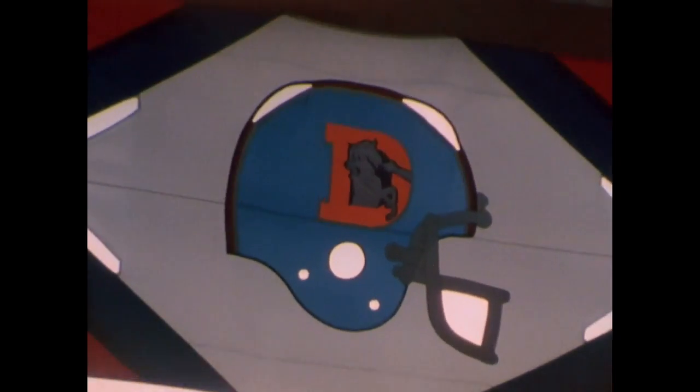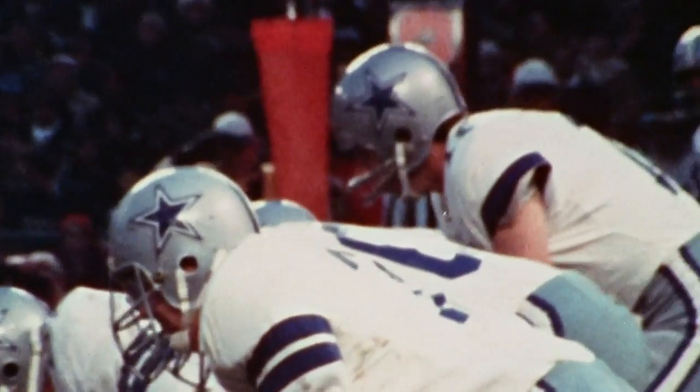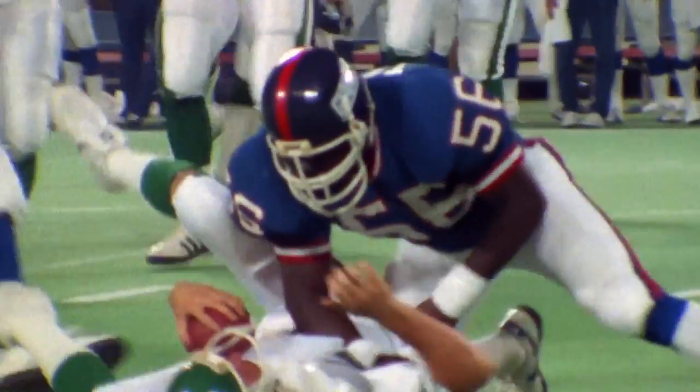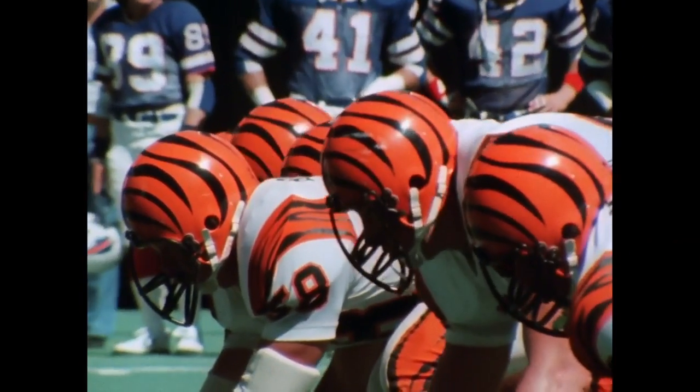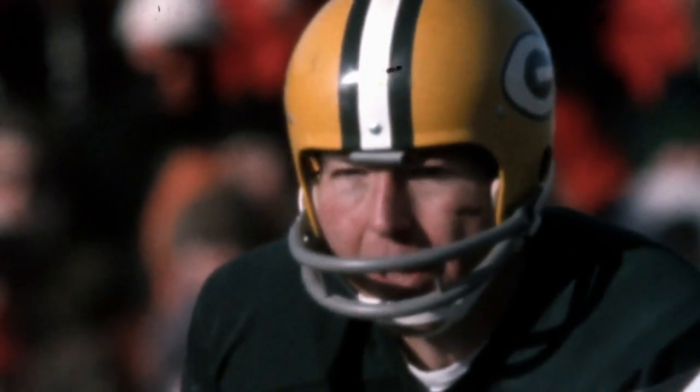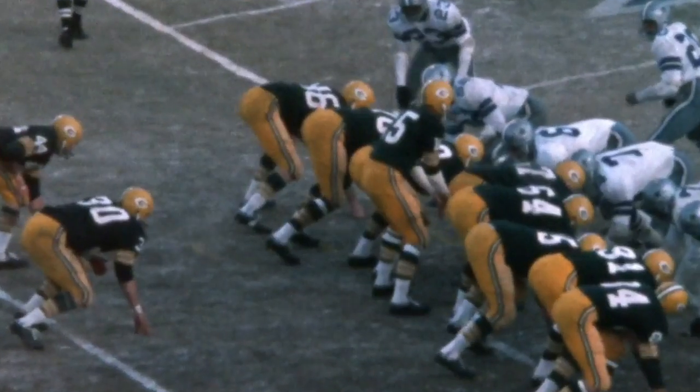There is something about them, that iconic, boisterous blue star, the silver and black eye-patched raider. They're more than just a way to tell the difference between combatants. Those logos tell a story. Like when you see that oval-shaped white G over that deep green, it captures history.